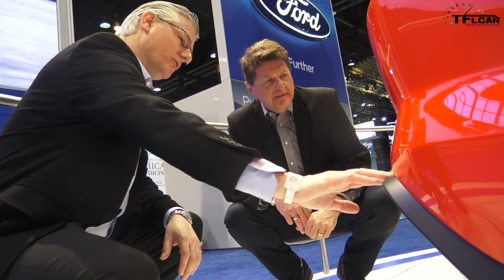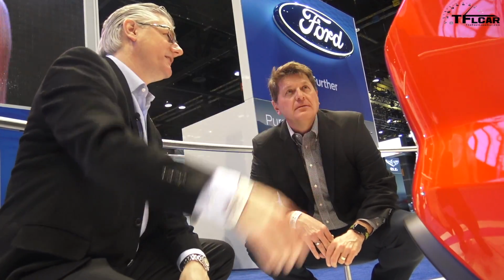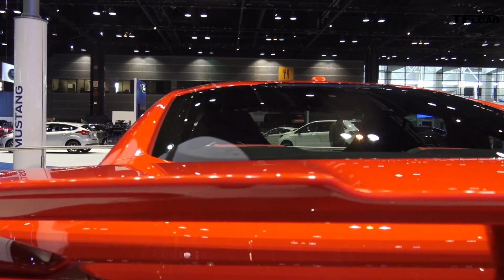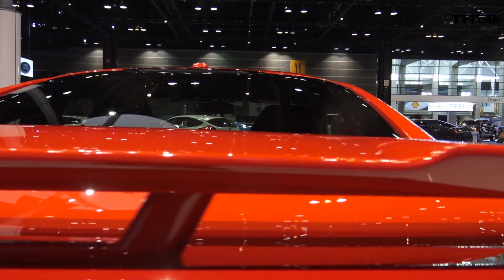And then the lower valance, we call it, is more aggressive, squared off. And then you look through the aggressiveness, we broadened the deck lid spoiler that's standard with the performance pack. There's a lot going on in the spoiler. I mean, look at all the shapes.